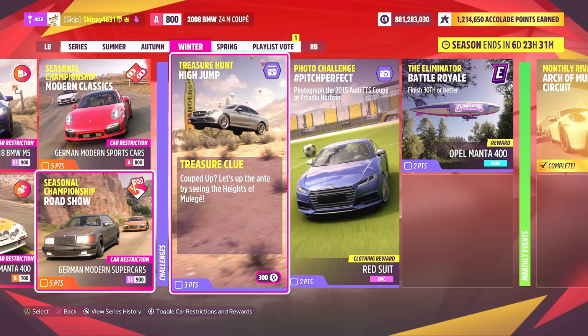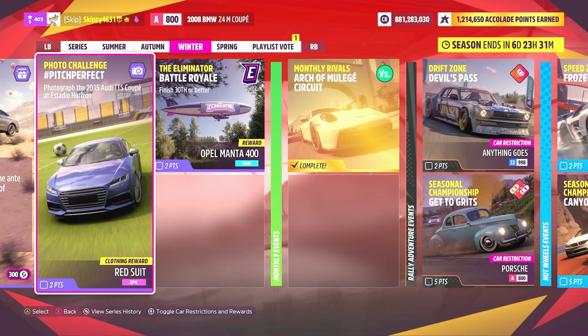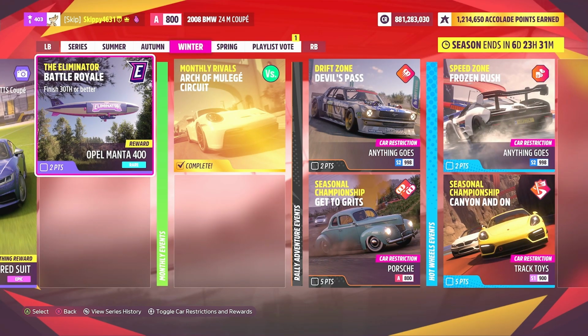Challenges this week, we have the high jump treasure hunt with 300 Forza points up for grabs upon completion. This week's photo challenge, pitch perfect. Going to be grabbing a clothing item of the red suit. And then the Eliminator Battle Royale, finish 30th or better. The Opel Manta 400 up for grabs.